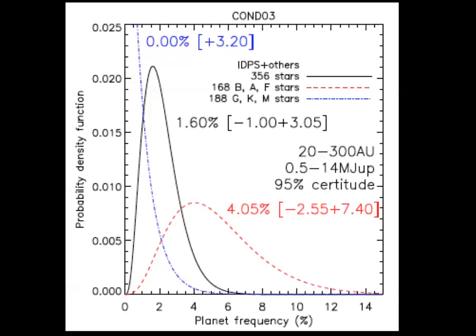3%. So we don't yet have enough sampling or statistics to really give a very strong argument that more massive stars... Yeah, less than 3%. Ours is 4% minus 2.5 to plus 7.4. So there's probably a trend, but it's not strong enough. The statistical method is not strong enough to say for sure that higher mass stars do form more massive gas giant planets at wide separation between 20 and 380.